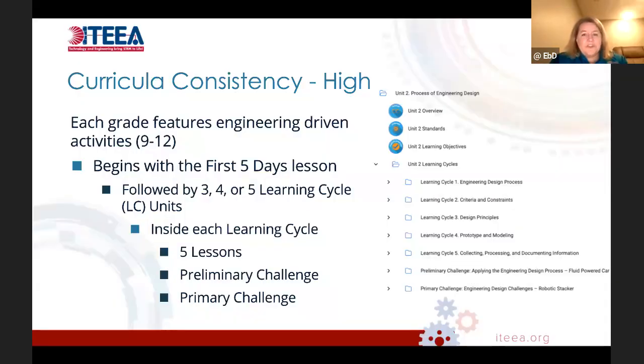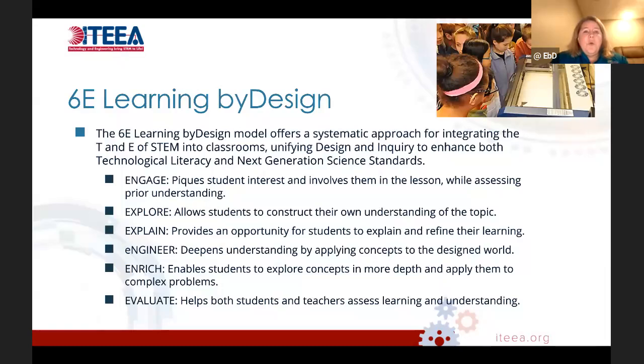Our high school curriculum from 9th grade through 12th grade, which is what we are all here to hear about, begins with, again, those first 5-day lessons, followed by 3, 4, or 5 learning cycles, depending on what courseware you're teaching. Inside each of the learning cycles, there are 5 lessons, a primary and a preliminary challenge. We also pride ourselves on using our 6E Engineering by Design information for delivering our lesson plans.